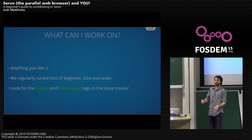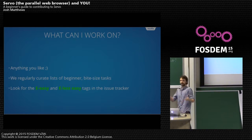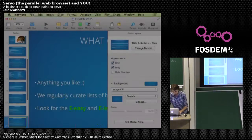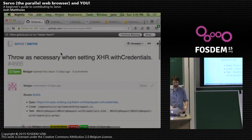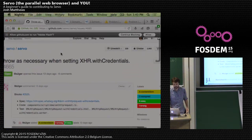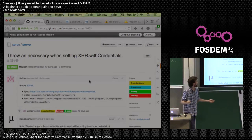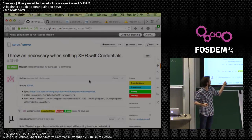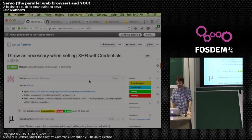And then if you're up for more of a challenge, we have the less easy category, and those will be perhaps more interesting, but also accordingly more complicated. And to show you what I mean, these are examples. So this is one that was filed by one of our contributors recently. As I said, there's this easy tag, and so he links to the spec you'll need to read, it links to the code you'll need to be modifying, and it links to the test you'll need to run, which will demonstrate that this change works. So that's great.